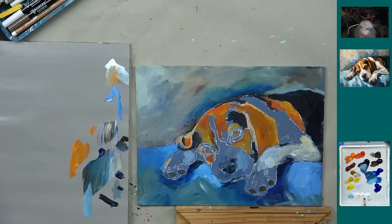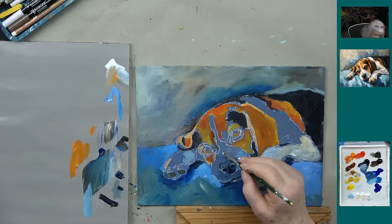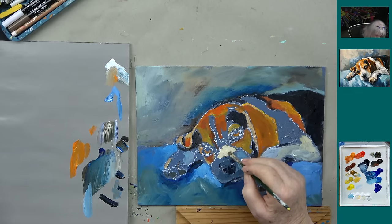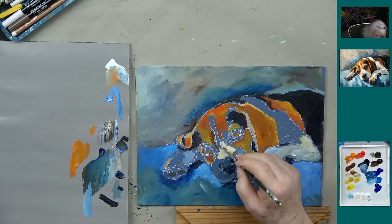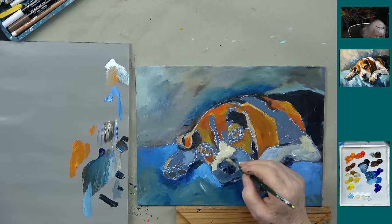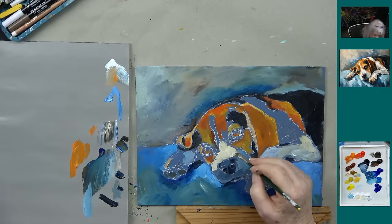And then I'll go back to some white and raw sienna, because that's a very nice, that's almost an off-white. That could be like an antique white, really. That's my first layer here on his face. And you'll notice how I'm just very carefully keeping the shape.